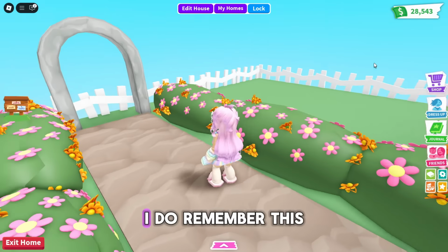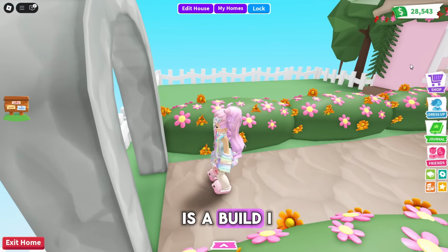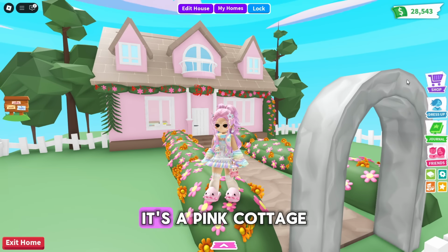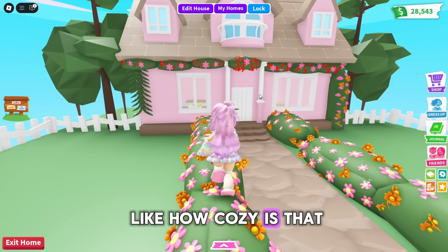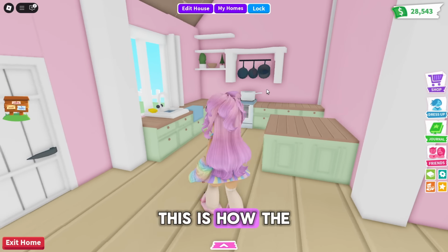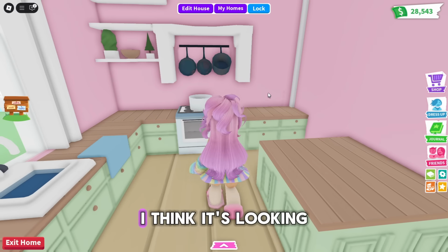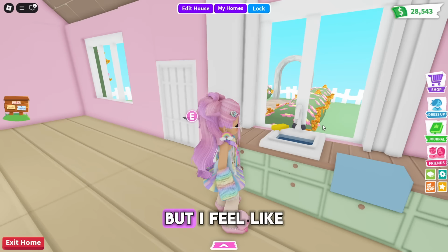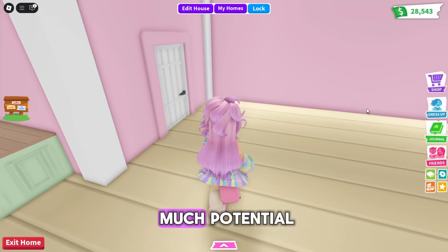Oh my gosh, okay, I do remember. This is a build I feel like I could definitely finish. I feel like this is pretty cute. It's a pink cottage. How cozy is that? And then on the inside, it's not really decorated. This is how the kitchen is looking so far. I think it's looking pretty cute. I think I just need to add some more decorations, but I feel like this house has so much potential.